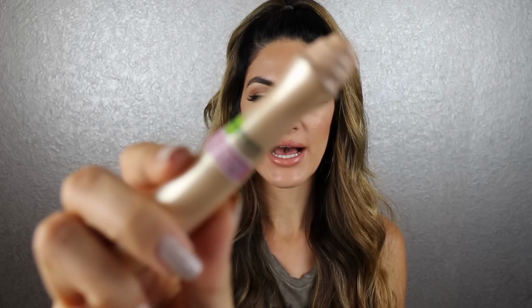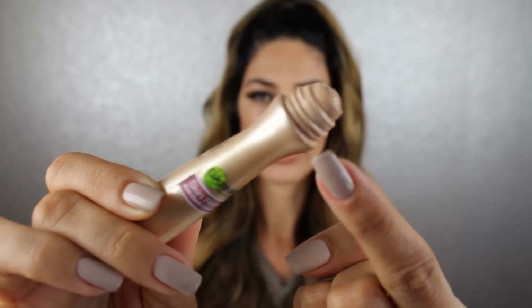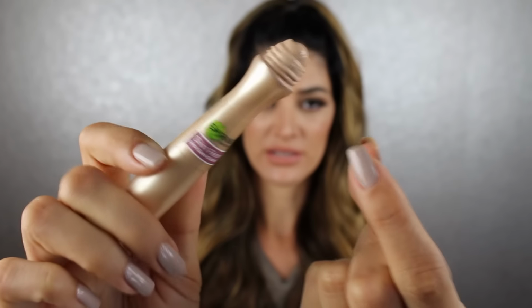So one of my first favorite concealers is this Garnier Skin Renew Anti-Dark Circle Roller. I'm going to open this for you guys and show you. It has like a little rolly guy on it, but as you can tell, all around the rim right here it has concealer because I actually took this traveling with me and it just exploded all over my bag. So if you are going to travel, I wouldn't recommend taking this anywhere.